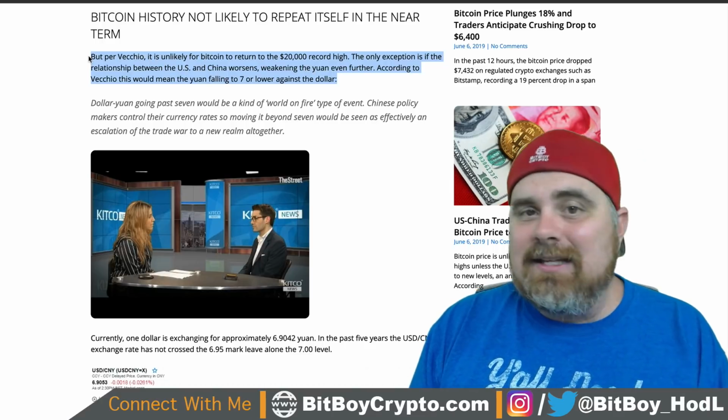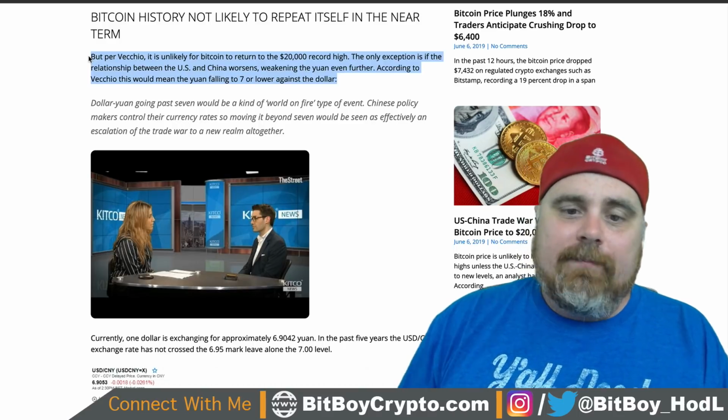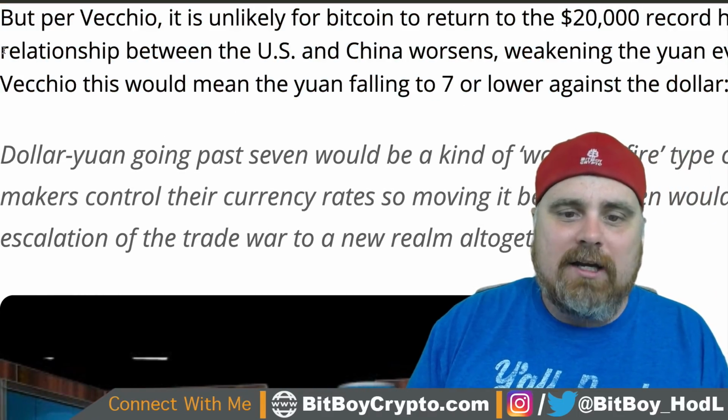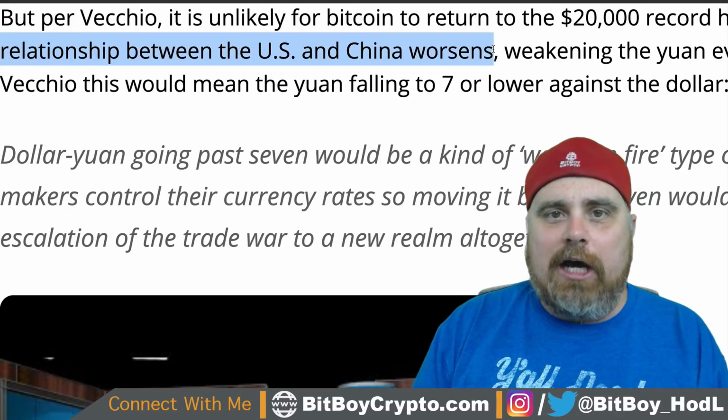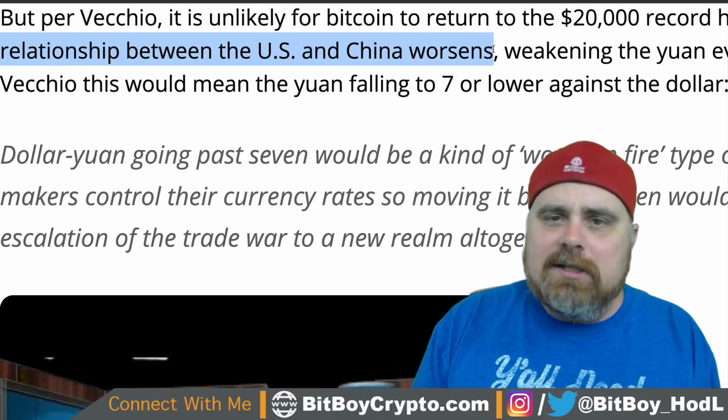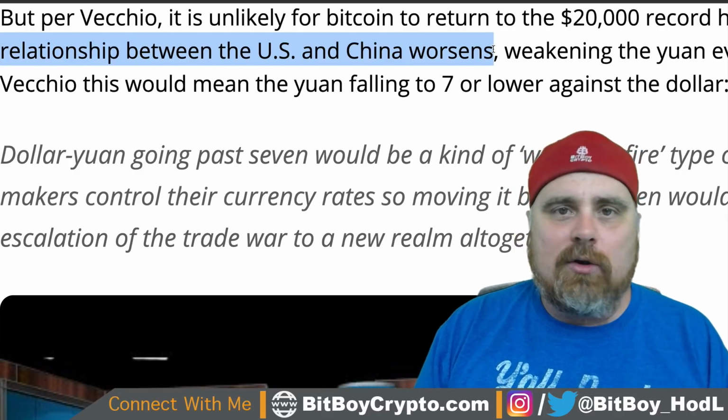And I can kind of see this happening, guys, because this right here, the relationship between China and the US, China and the US. I need my Donald Trump wig. This is going to happen, guys. This is not going to get better, in my opinion.